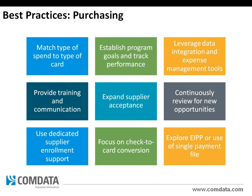You want to look for a company that provides you with dedicated supplier enrollment support. Does your provider help you identify those suppliers and the type of card programs that will best fit the needs of your company and your supplier base? And focus on check-to-card conversion wherever possible. Every check eliminated is $1 to the bottom line on an ongoing basis, plus the revenue generated.